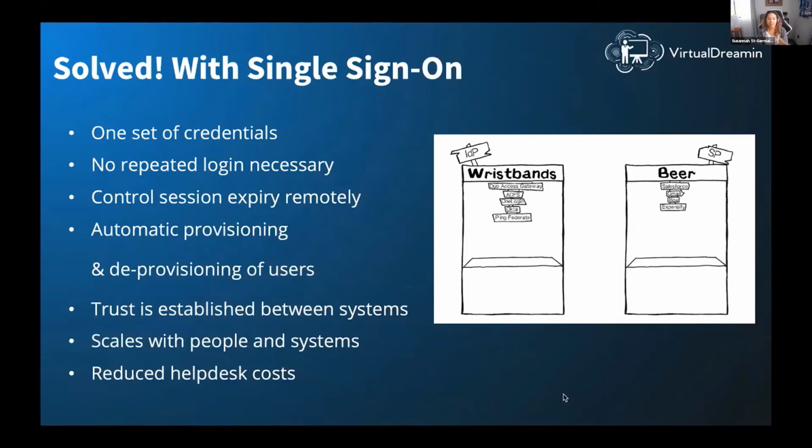Absolutely. And this diagram on the right-hand side of the screen is one of my favorites. It's credited in the slide notes, it is from a blog called The Beer Drinker's Guide to SAML.